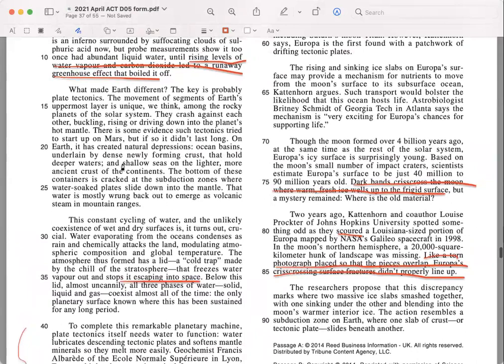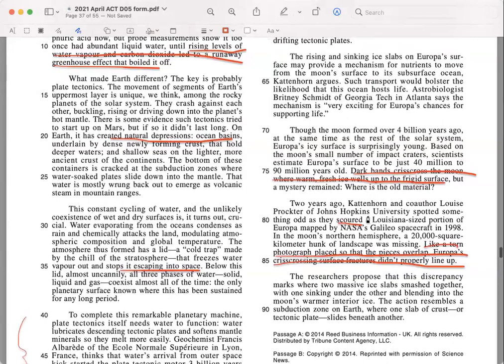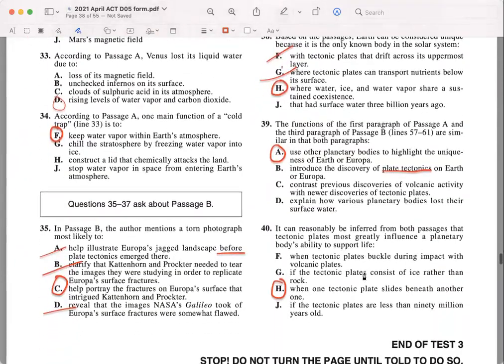Because it says here on Earth, this has created natural depressions that hold deeper waters. The bottom of these, this constant cycling of water and the unlikely water evaporating. Yeah, so this is responsible for the coexistence of vapor and gas, vapor and solid and liquid water, right? Which has led to the emergence of life. And in the case of Europa, the fact that the two massive ice slabs slashed together, with one sinking under the other and blending into the moon's warmer interior ice. This subduction process, which is similar to what happens on Earth, led to life, right?